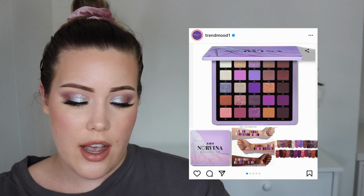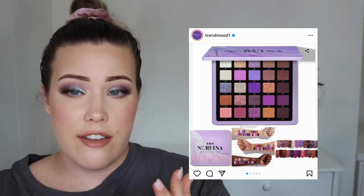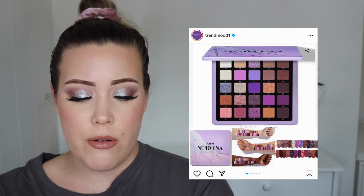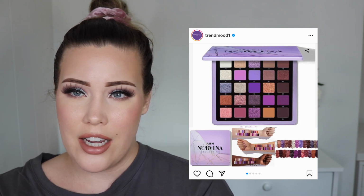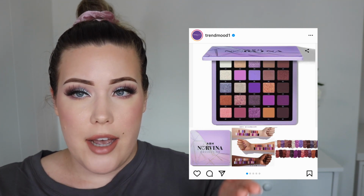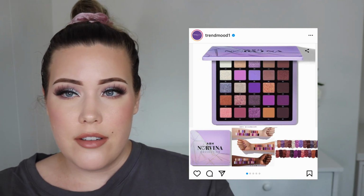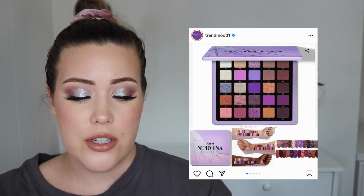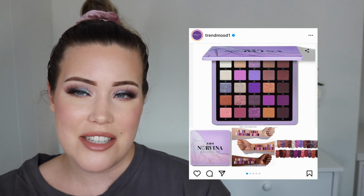Why do we need 5? I don't understand why. And why do we need 5 consecutively? They did space out this launch. I think they launched Norvina Volume 4 in January of 2020, so it's been about a year and a half, but it's still back to back to back to back palettes. Put a different product in there. We have enough eyeshadow palettes on the market right now. So yeah, I won't be purchasing this one. Surprise, surprise. Yeah, just don't really like it.